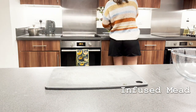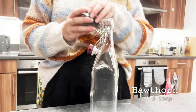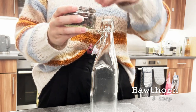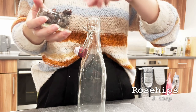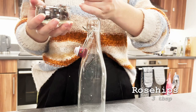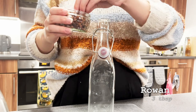infused mead. What you will need is a large glass bottle, preferably with some sort of lid, and to that you're going to add 3 tablespoons of hawthorn berries. To another bottle, 3 tablespoons of rosehip berries. And to my last bottle, I added 3 tablespoons of rowan berries.